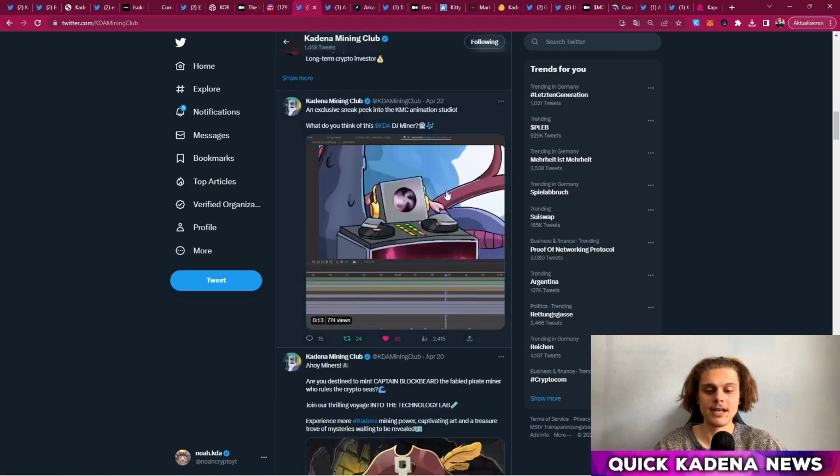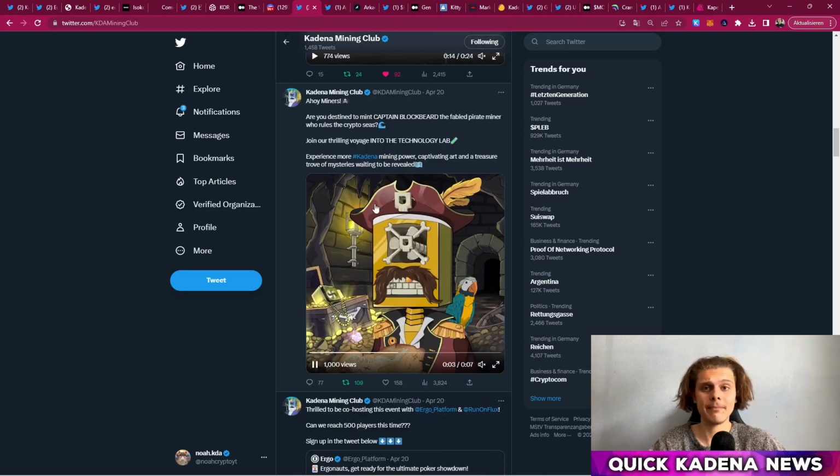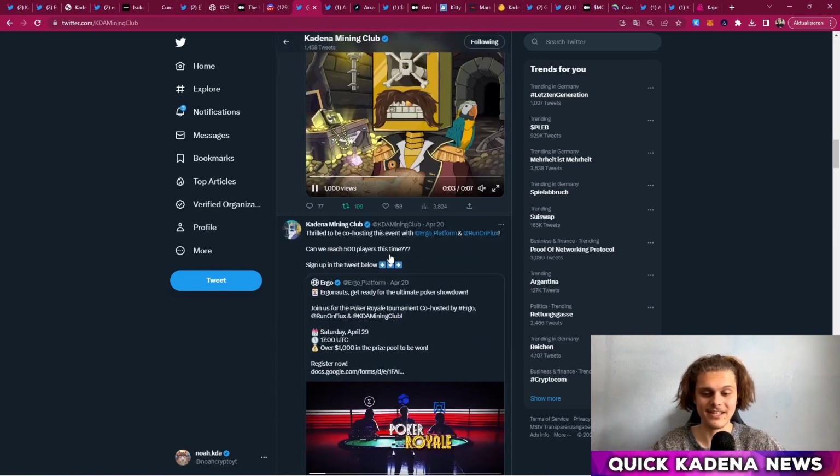So check out this space. And there's also more sneak peeks of their technology lab NFTs. That means you'll be able to immersion cool your miner and thus your mining NFT, which is great.